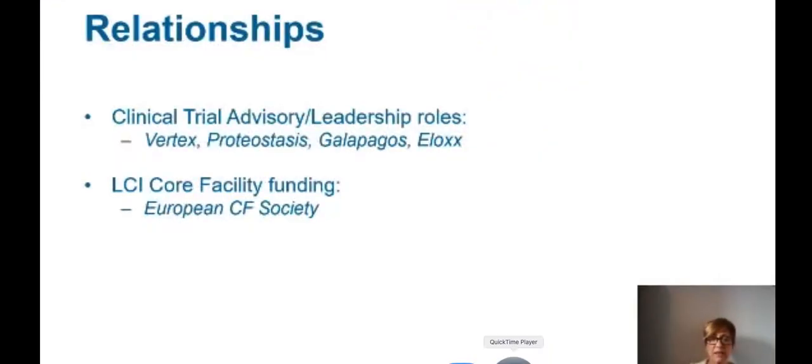I'll be talking about a number of new drugs, largely those currently produced by Vertex, and for these companies I've held various leadership or advisory roles, also together with physiology colleagues from the Brompton Hospital and Imperial College. We lead the European CF Society's Lung Clearance Index core facilities, which we'll be discussing later.